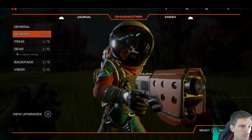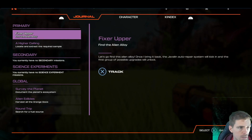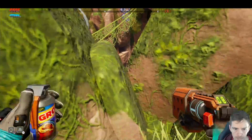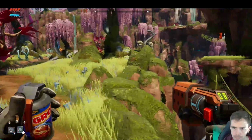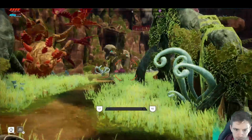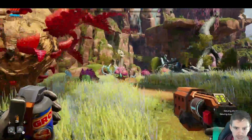Okay. So where do I see my quests? Alright. Find the alien alloy. Once I bring it back, the javelin auto repair system will kick in. Okay. So that is back home. Or no, that is over here. Okay. Oh, there's nothing down there, though. There we go. 115 meters. Ooh, this is our new creatures. And a tree. Cannot believe. So leafy, so luscious.